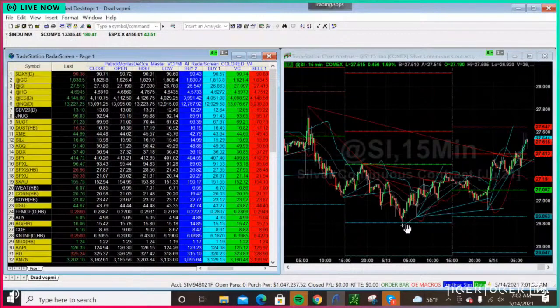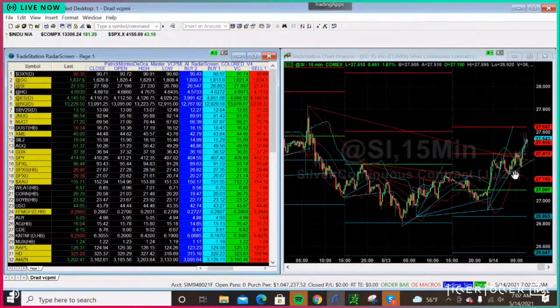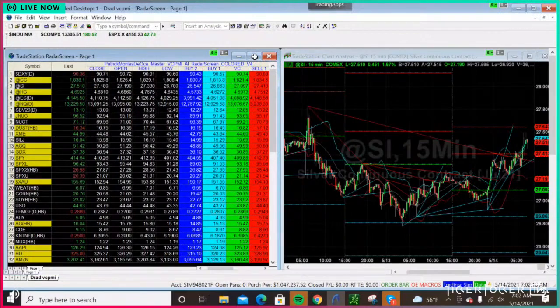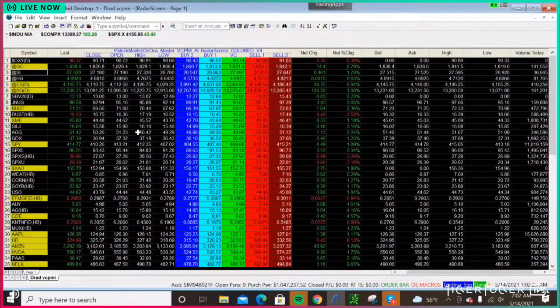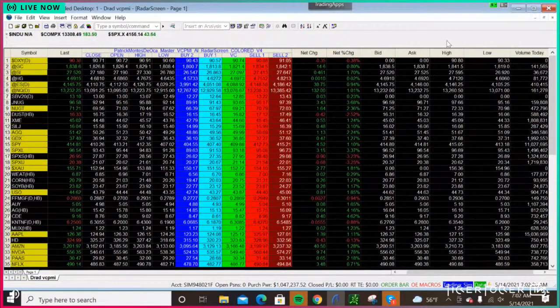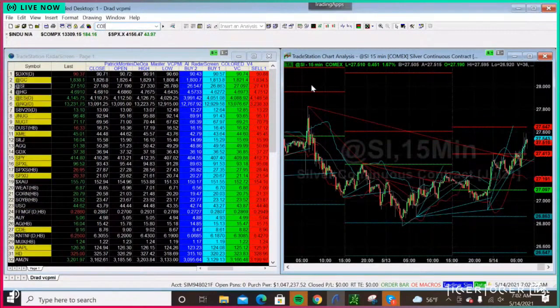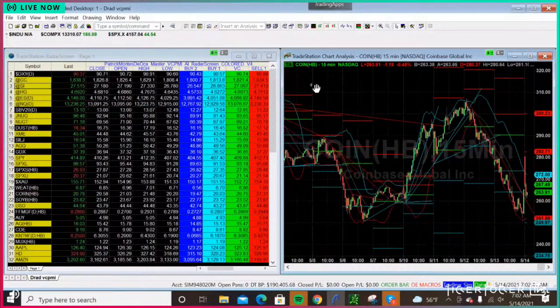We've been long since the 2680 levels here, and we are now pretty much looking at the extreme above the mean into that 2765 level. Hold on to coin. The volatility in coin is obviously tremendous as we begin to see the ETF trade more actively here in the virtual world of Coinbase.